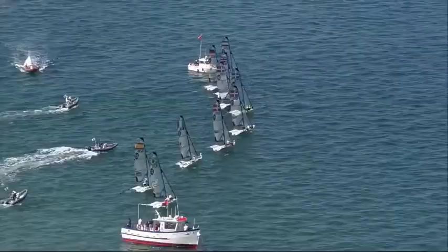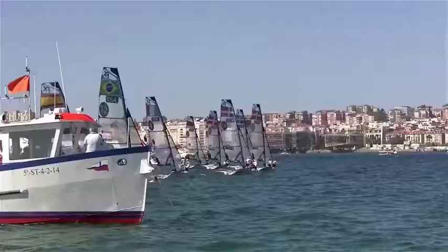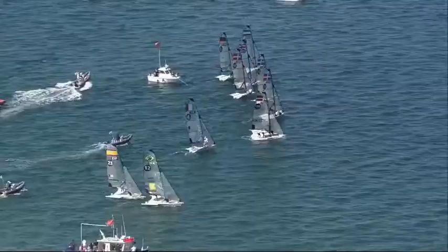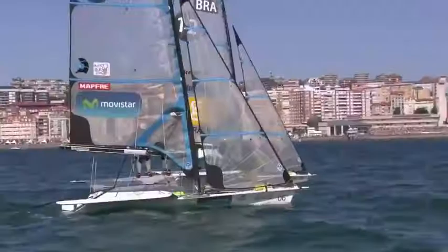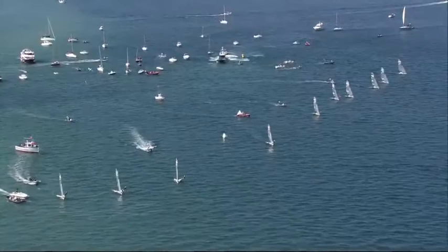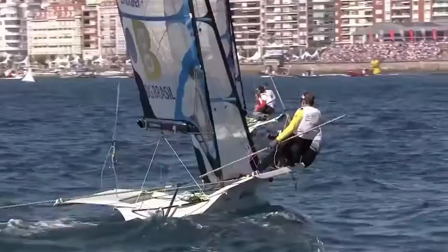Who's going to take the gold medal? Will it be Denmark? Will it be Brazil? In light winds, the fleet were faced with a technical race. But the Brazilians, who needed to finish ahead of the Danes to take gold, were unable to get away well off the start line, leaving Martin and Kahena staring at defeat.